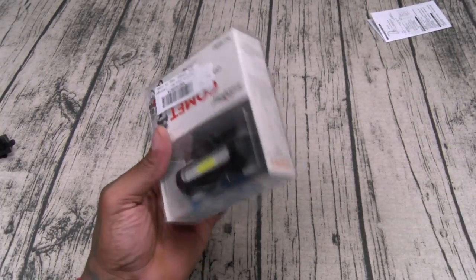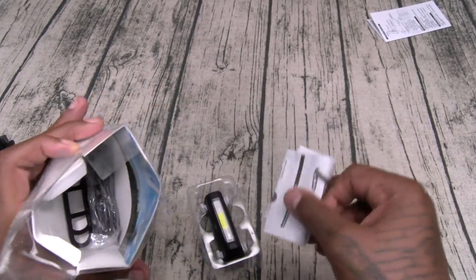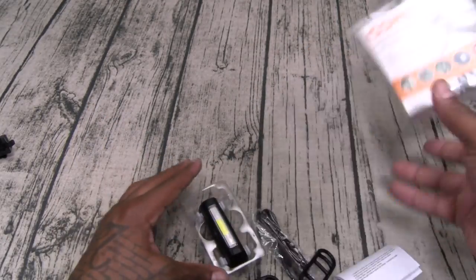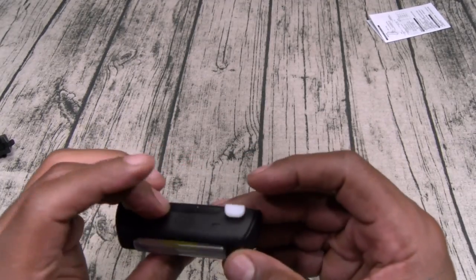Now, I got these two, so let's check these ones out. See which one is better. This looks about the same. Now, these are all USB-powered LED lights. Am I going to have all of these on my bike at the same time? I doubt it. But then again, you never know. All right, this is USB powered.